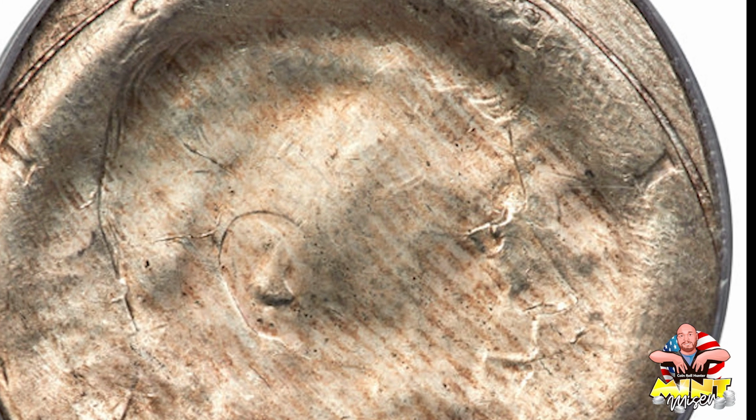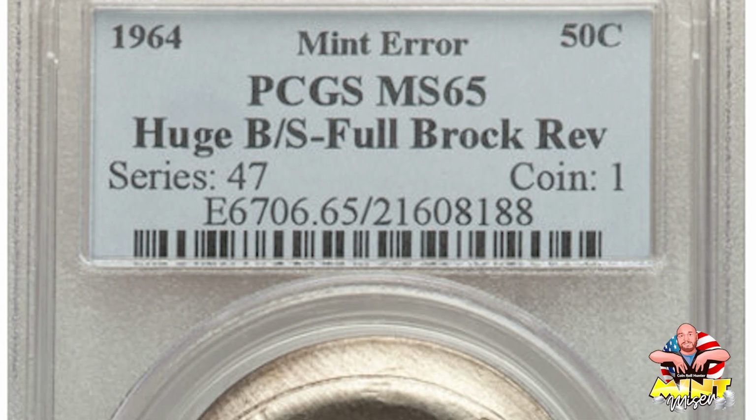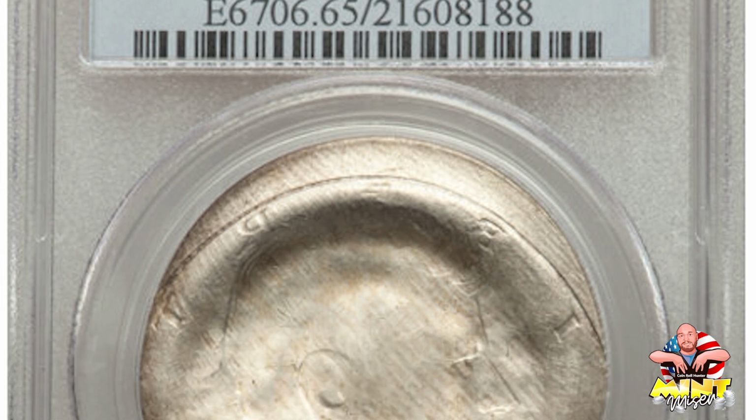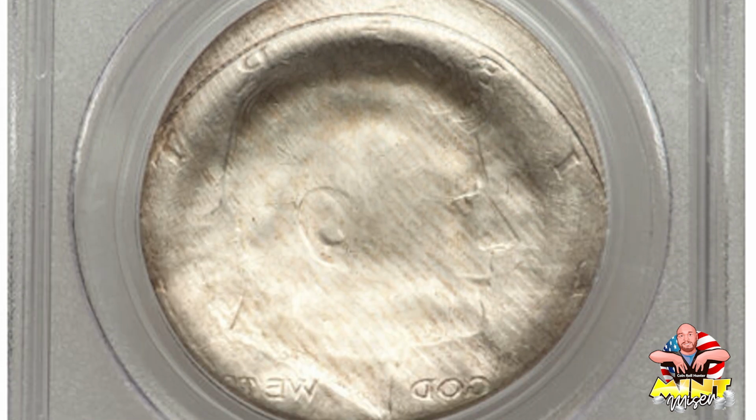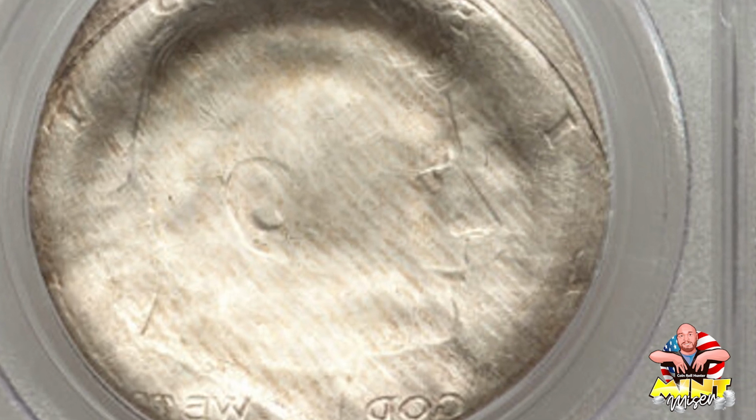You have it graded, then you sell it. This Kennedy half dollar was submitted to PCGS and came back with a grade of mint state 65. This half dollar was put up for auction and sold for $2,100.